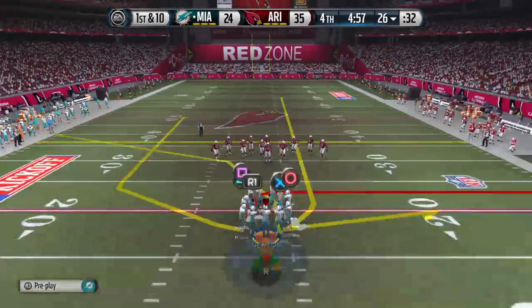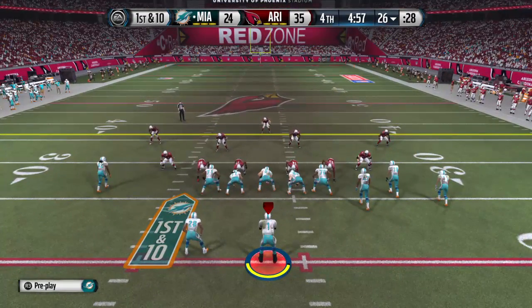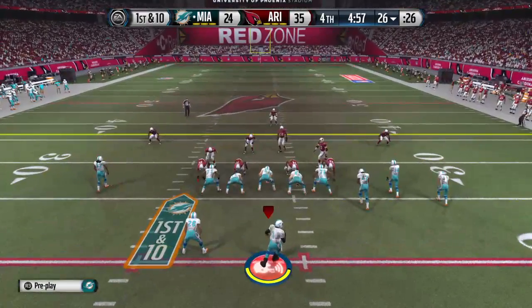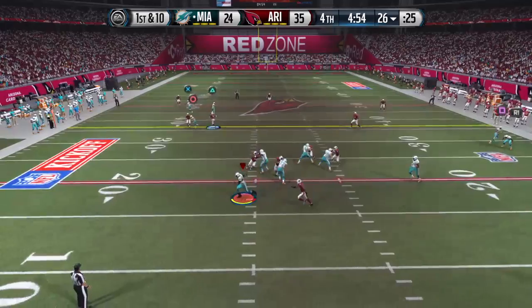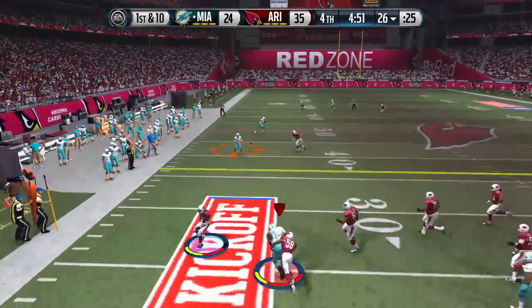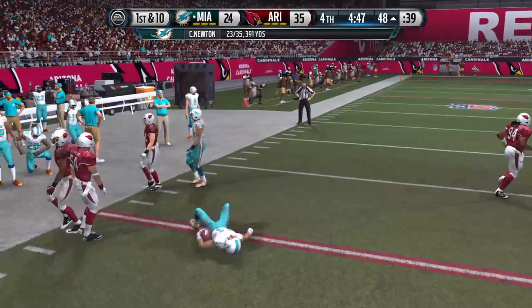The Dolphins are ready to take over now, and their offense heads onto the field. Coming to the line, hoping to avoid being sacked for a third time. First down and 10. Gonna try and scramble now. Wide open for the catch. Peterson's there to take him down.